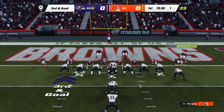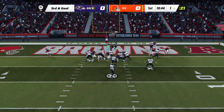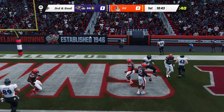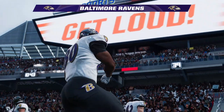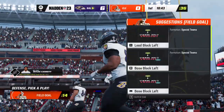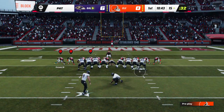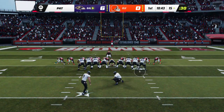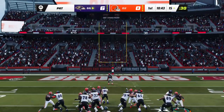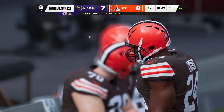Third and goal. Play action. Now Jackson. Got a man. It's caught for a Ravens touchdown. Isaiah Likely. A 1-yard touchdown reception. And the Ravens get the upper hand as they're on the board first here this afternoon. Tucker with the extra point. And it's now a 7-0 game.